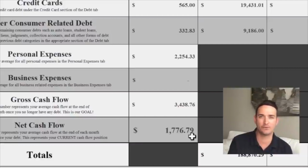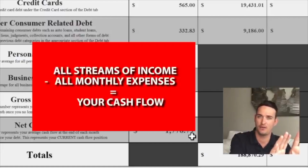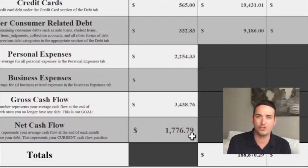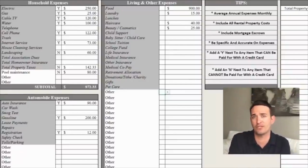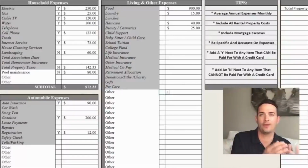Now, we define cash flow as the difference between all streams of income minus all expenses each month, including debt servicing. What is left over is the total that technically could sit in a savings account. When I spoke with AG, he had indicated that this number did not feel accurate. So as we go through these tabs, we're looking for ways of creating a higher level of accuracy. It's important to know that creating a 100% accurate cash flow cruncher is impossible. You can't do it. So what we do instead is err on the side of conservatively accurate averages.